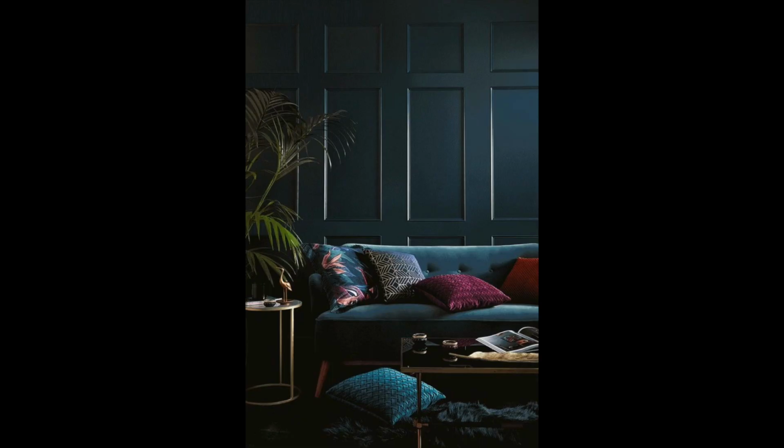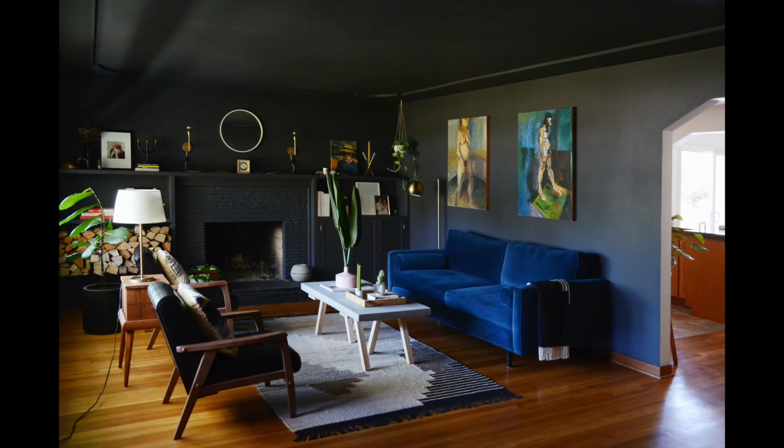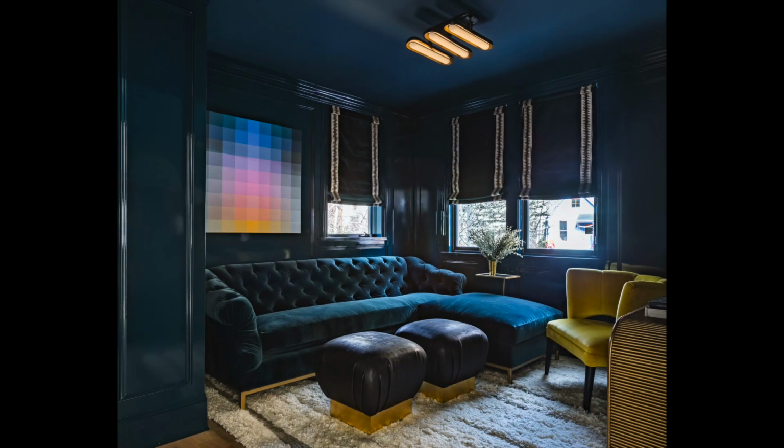Number 4, jewel tones. Now honestly, this is one of my favorite timeless classic design styles, and you may think that this is just very new and trendy, but it's not. Decorating in these beautiful, rich, opulent colors has been around for ages and will continue to do so.